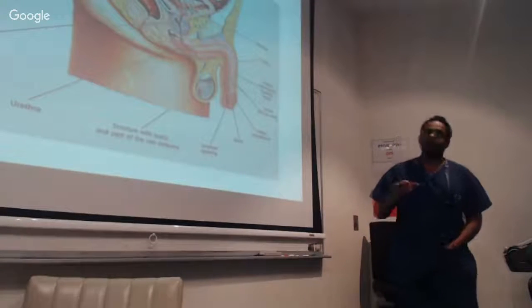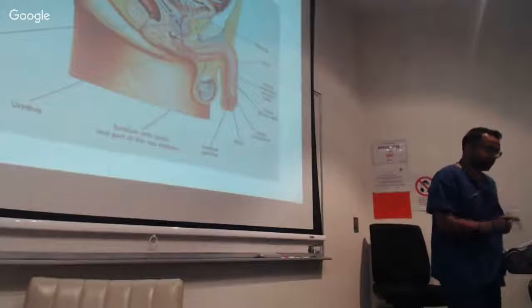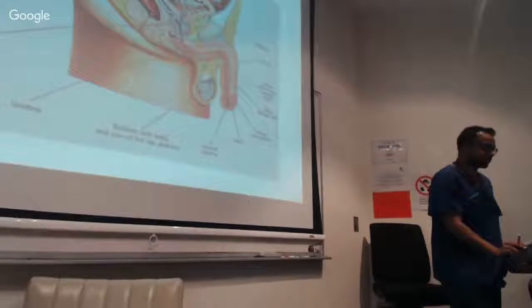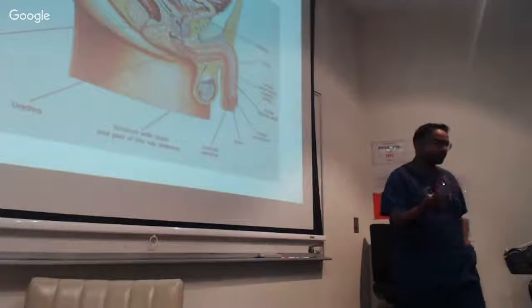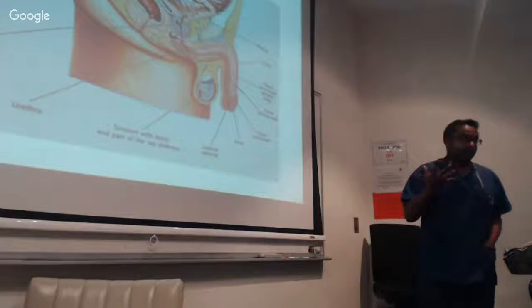So what that means is that if you want to assess the size of the prostate, you just have to put your finger up the bum, and you can quite clearly see that your finger will be in contact with the base of the prostate. It won't be in contact with the front of the prostate, but it will be in contact with the base of the prostate. That will give you a judge as to how big it is.